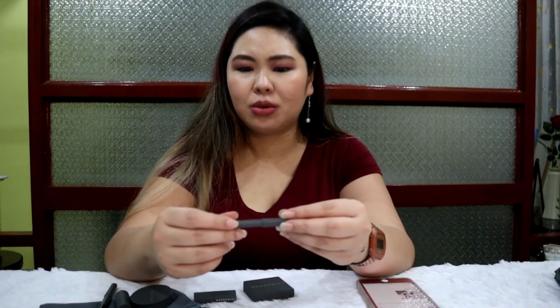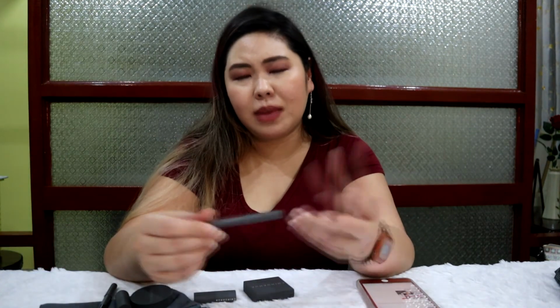Siguro if I were to suggest something, highlighter and then mascara. A lot of people can't live without mascara. And then maybe one contour powder or something na siguro contour na pwedeng contour and highlighter na pwede ding for the eyes. Maybe something like that. But as it is, this one is very satisfactory for me. One of these days, I'm gonna try a look na ito lang yung gagamitin ko, no liquid foundation whatsoever. We'll see kung maganda ba yung result.